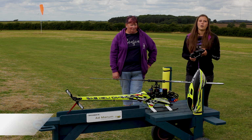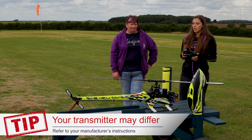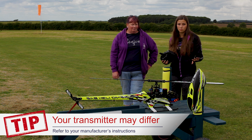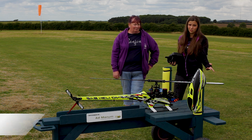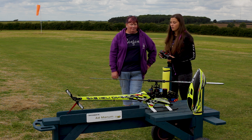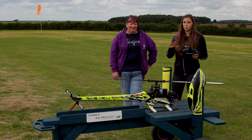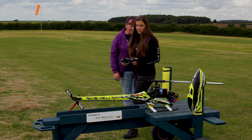And VBAR says that you have to take 10 paces back, 10 meters away, and make sure that everything's correct, so all the right directions. And I'm going to ask Rachel to turn around the heli and make sure it's all working perfectly. So I'm just going to take my 10 paces back.